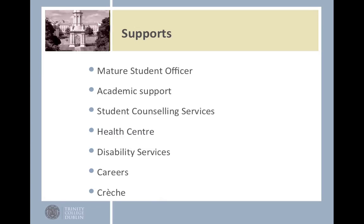We also have a creche on campus. Students have priority, staff can use it as well, and it is subsidised. I'm sure you may be able to go over today and have a look. If you have children and childcare needs, you can check that out. There's usually a good demand for that, so when you're offered your place, hopefully, looking forward, you can register with the service early to ensure that your child will be on campus.